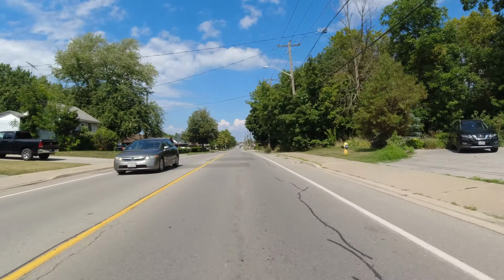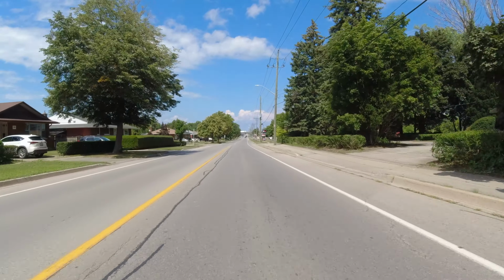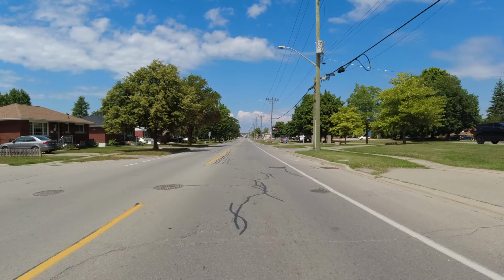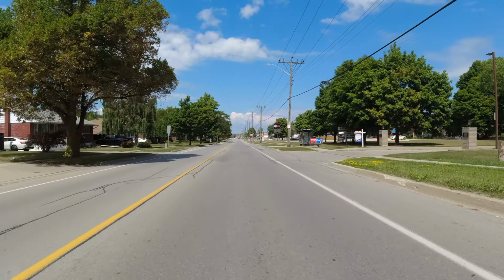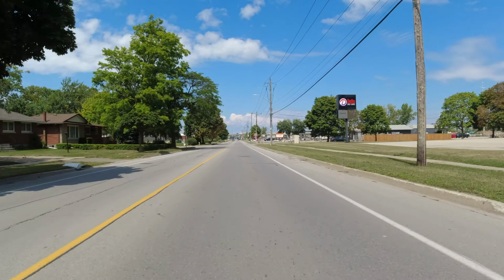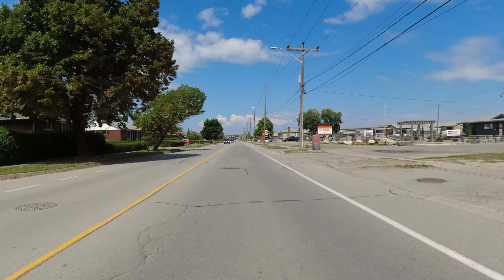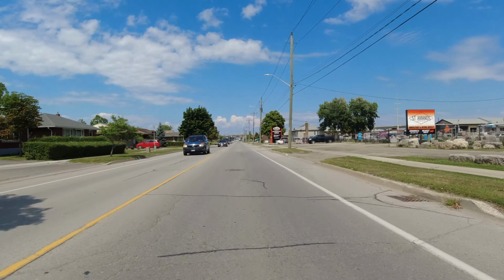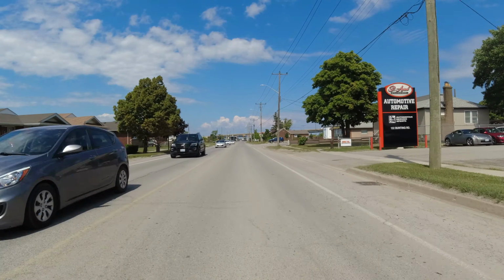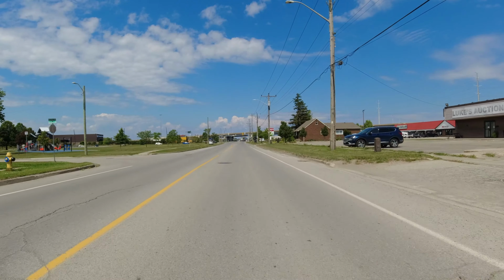I've lived in Ontario for over 10 years, so I'm pretty familiar with these roads and the rules for the most part. Some speed limits have been brought up, like on the highway in certain sections, they have been brought up to 110 kilometers, which we'll get into in a bit, as I will go on the highway for a short period of time. For now, we're just cruising down this somewhat main artery in the city of St. Catharines.